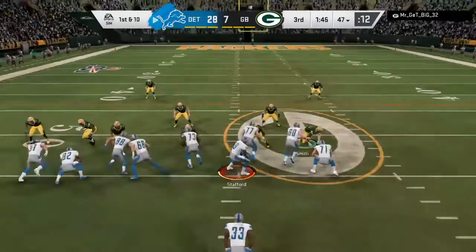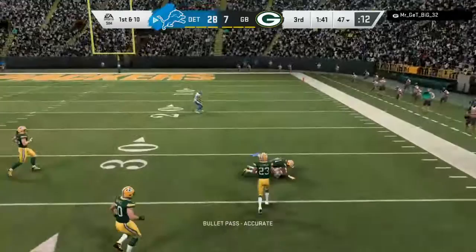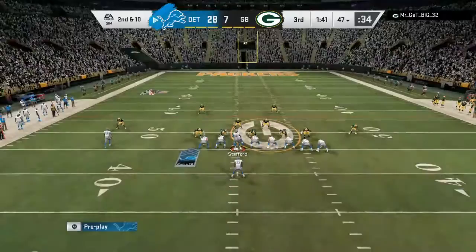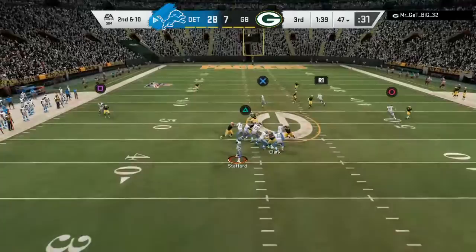They'll fake it. Now Stafford. And that is incomplete. He couldn't hold on through the contact. Brings up second down. Well, this at least is the right idea. I think they've got to get the tight end more involved. He had just one target in the first half. Incomplete. Now incomplete here with the first target of the second half. Yeah, should not stop them at all from going back to him.